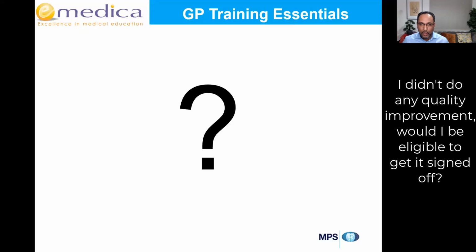You could do a QIP in a month. You could get an audit done in 2 months. You've got until the application closing deadline in November. So start now, you can still do it. If you still don't have it, then you won't be eligible. Get it done, apply next year.